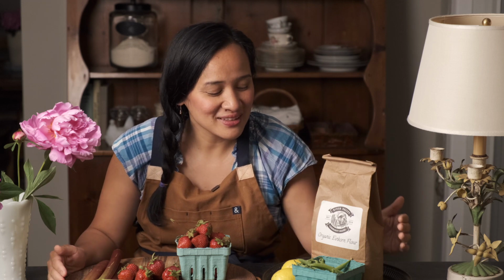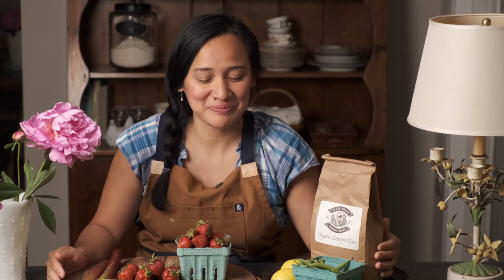I know that Thrive Market sells einkorn flour from Jovial, or if you can source Jovial einkorn flour, I believe they might have it also at Whole Foods. It is delicious, and once you turn to einkorn, you're never going to want to go back. So definitely make this a staple in your pantry.